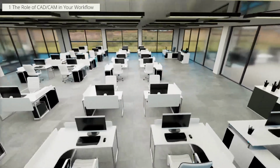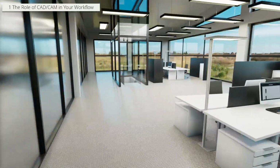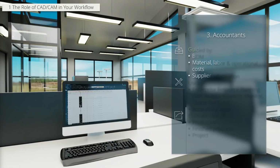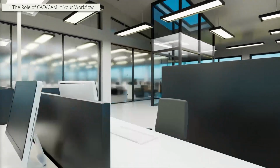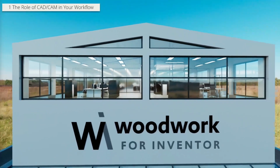Now let's take a look at accountants. They are guided by the BOM provided by engineers, material, labor, and operational costs, and of course supplier information. They use some ERP systems like Accept, Navision, Monitor, Oracle, and so on. As the result, we receive production cost, the cost of the finished product, and total cost of the project. Let's jump to the first floor and see what is going on in the manufacturing.